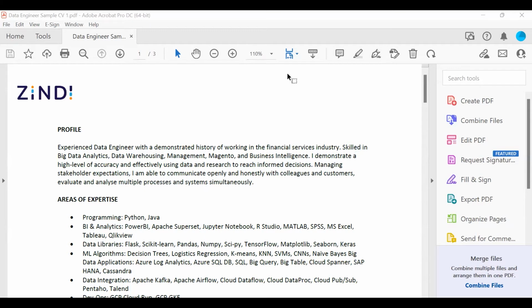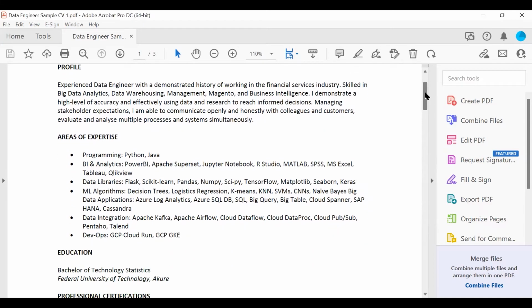So I've said, experienced data engineer, demonstrating history working in financial services. I'm skilled in big data analysis and warehousing management. So I've given an overview of who I am, the sectors I've worked in, and an overview of the skills I have. Then I've created an area called area of expertise.